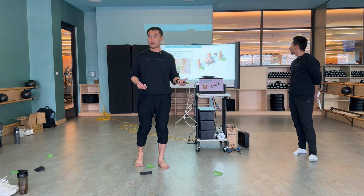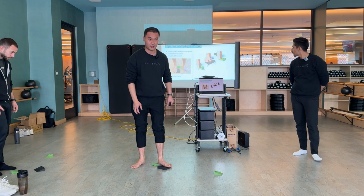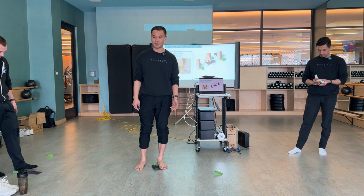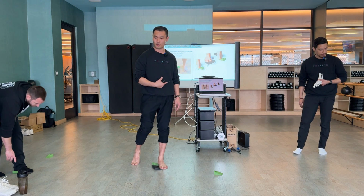Supination wedge, this one's super easy. We put a wedge on the big toe joint, we put a wedge on the inside heel. And let's say we want to work on supinating the left foot, or whichever foot. You will stay here, and all you do is put the other foot into a pivot, and then you just rotate towards that same side where the wedges are.